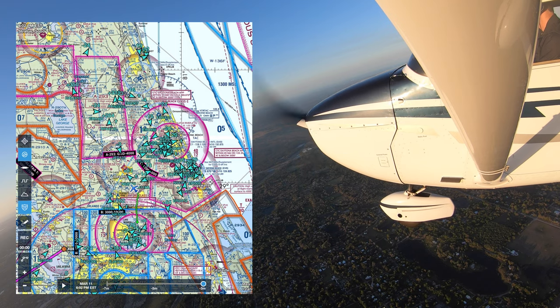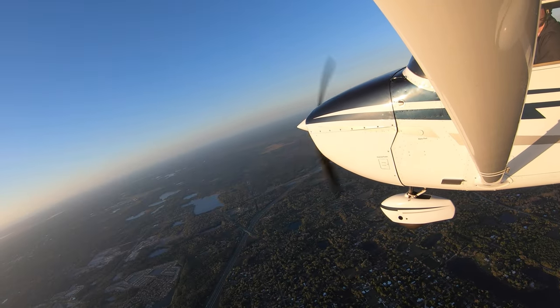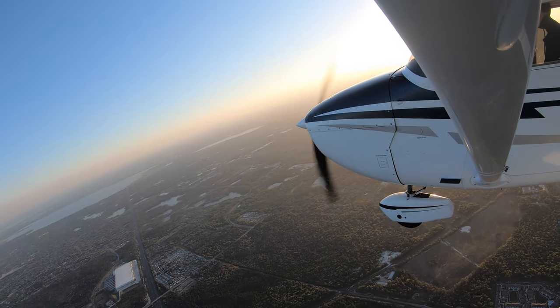Okay. 330 heading, 3,500 feet. That should be high enough, huh? Yeah. Should be good there. Okay, I'll take the controls. Your controls. Try a stall here.